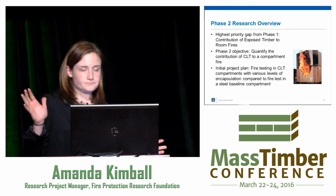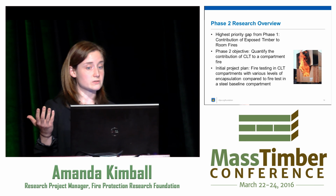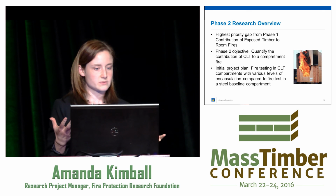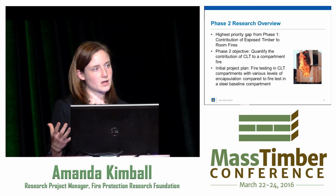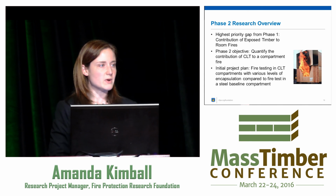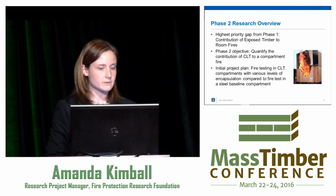So what does that mean? So the highest priority gap from phase 1 was the contribution of exposed timber to room fires. So that's what our phase 2 research is now going to undertake. The main objective is to quantify the contribution of CLT to a compartment fire, or that was our main objective going out. And that includes looking at compartments that we'll do a fully encapsulated compartment, as well as compartments that have various other levels of encapsulation and exposed CLT. And then try to quantify how that CLT contributes to that compartment fire.